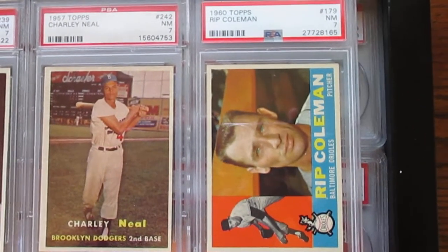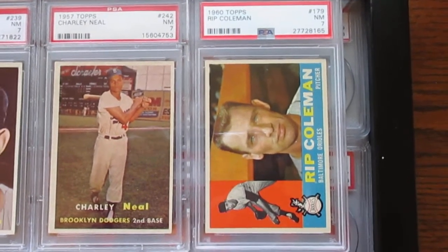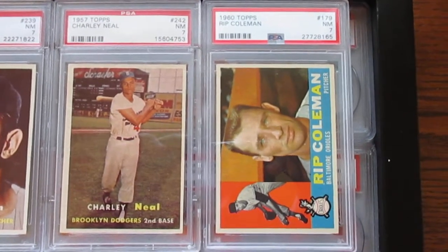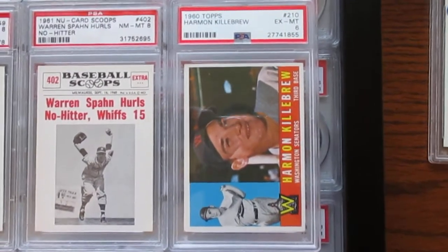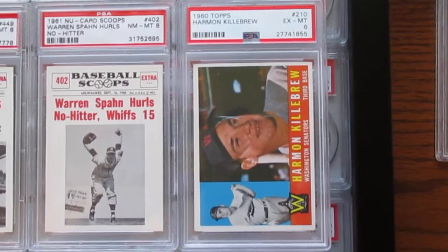Always like to get 1960 Topps if I can get them in a high quality grade, and this Rip Coleman is no exception. A nice near mint 7. Rip Coleman, Hall of Fame name, not a Hall of Fame player. Not very good, but still a cool card. This guy down here is a Hall of Famer, this 1960 Harmon Killebrew Topps. Cool card. I am starting to collect Killebrew.